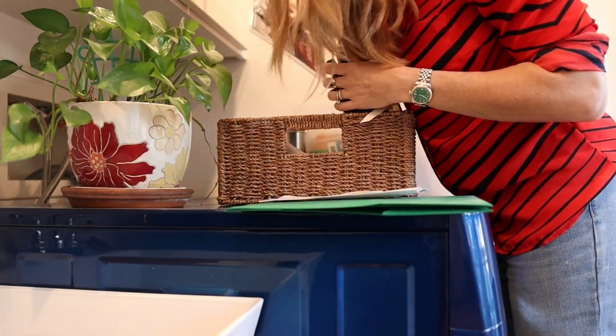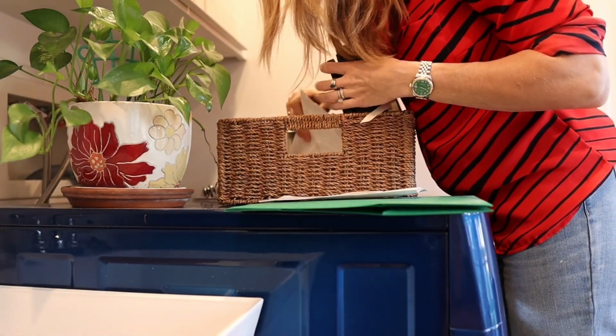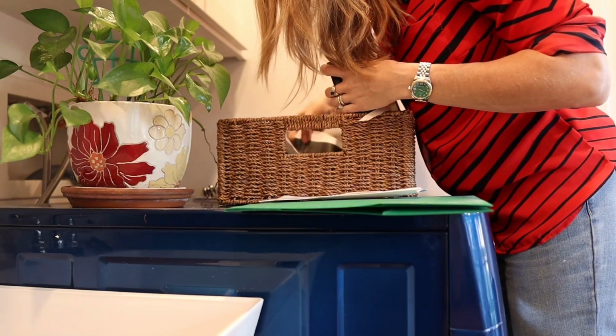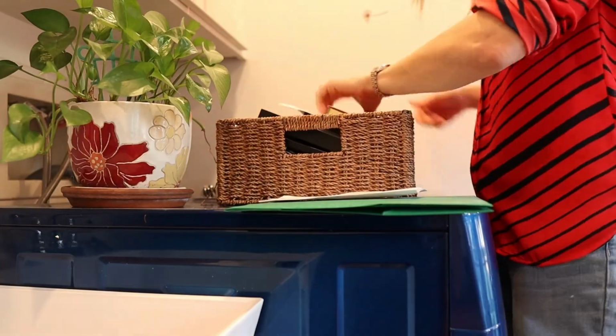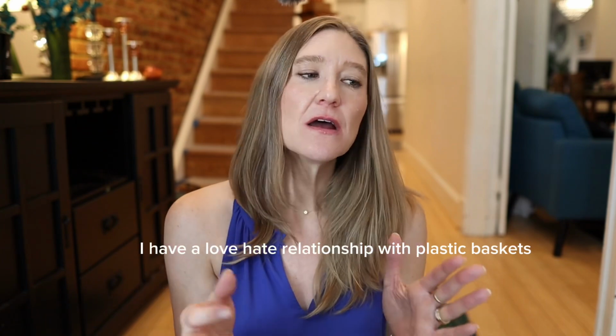But if I'm trying to store stuff in a basket and I can't see what's in there, it's already causing a problem for me because I just won't know it's there. And I'm gonna have to empty the entire basket to see it. I also don't particularly love plastic baskets. Now I have a ton of them. They're a lot less expensive than the wicker baskets and you can somewhat see through them. So I'm not completely knocking them, but I am trying to move away from so much single-use plastic.